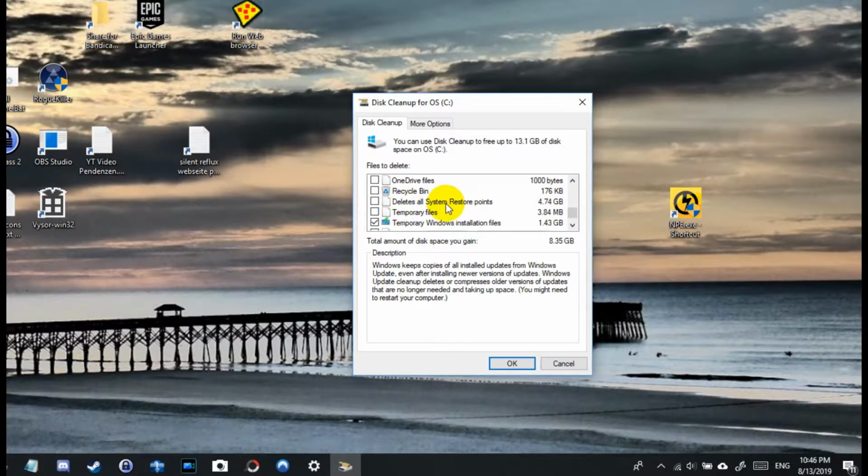I think I can't find them all. Here they are: delete all system restore points. That's something which you should not delete, or not delete everything. You can maybe delete a few of them, but you have to go into the system restore point management. I'm not doing this here. I wouldn't delete too much. It's risky, that's your backup, that's your safety belt. That's really important. Don't delete too much. You have to have at least one good restore point, so you can't just check mark that and delete everything.